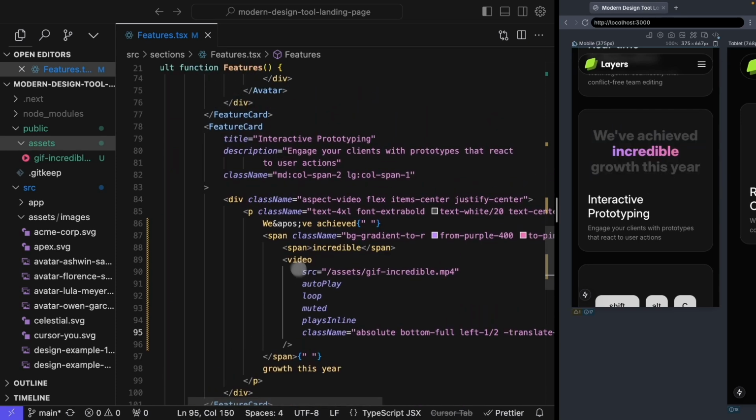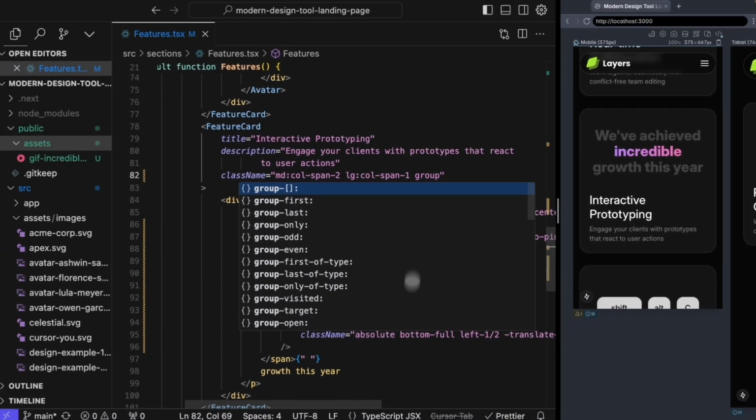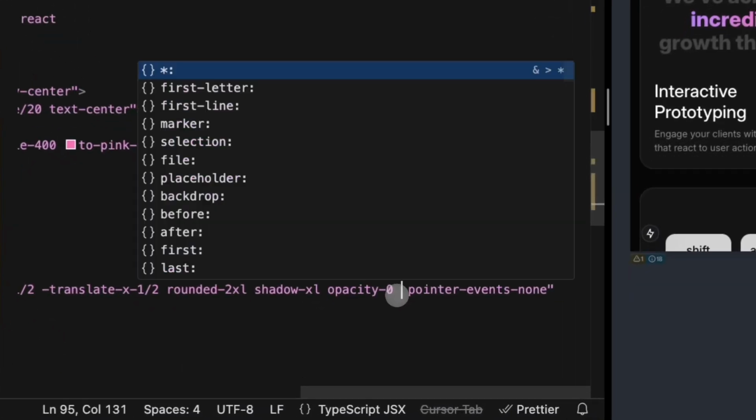Now that that's all in place, we just need to add the group class like we did with our other card onto our feature card. And then we can say that when this is hovered, then we can change our opacity.